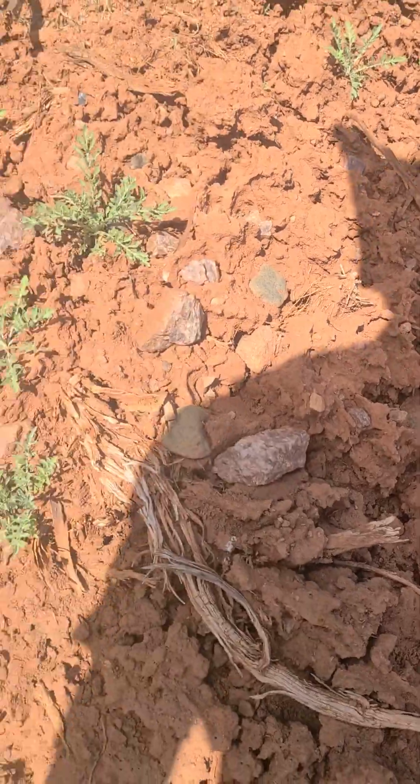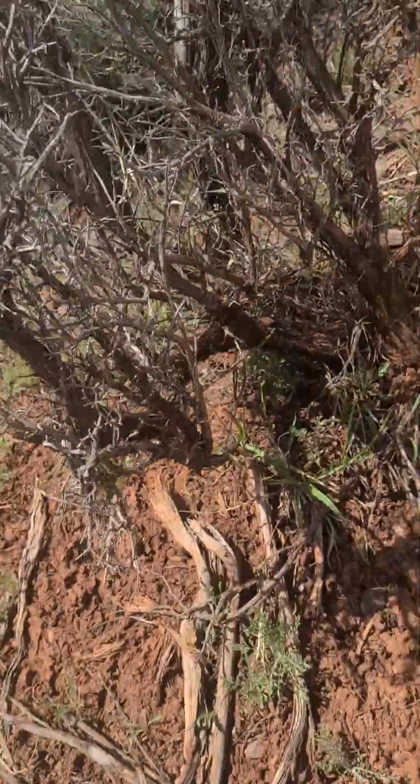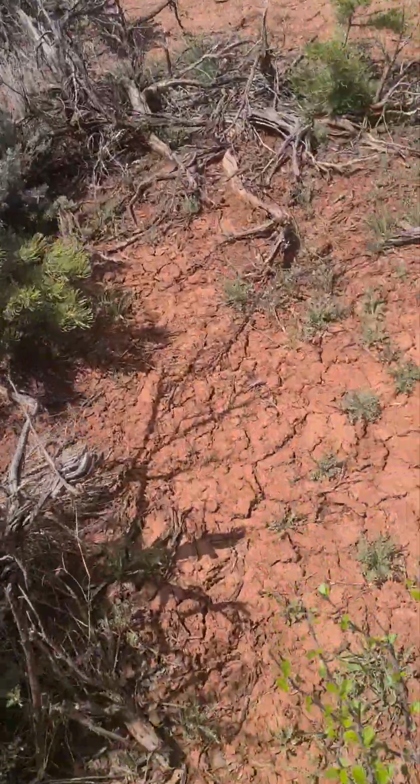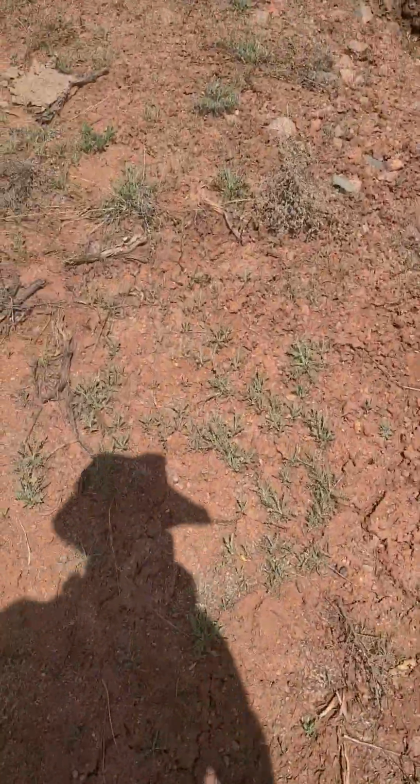Gorgeous. It's a shame pegmatite isn't really worth anything. I'd collect some of it. Although in Florida, I bet I could probably sell a couple pieces of pegmatite just because of how pretty it is and how unique it is, and it's not in Florida.